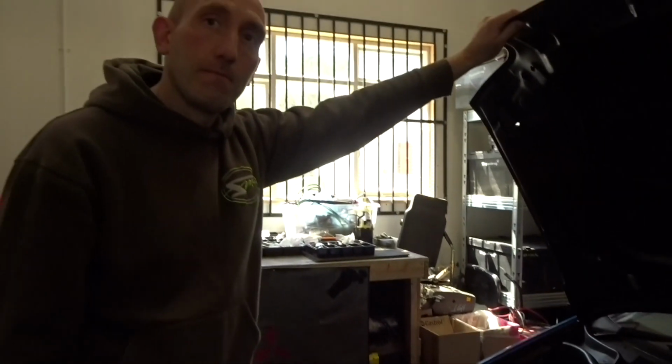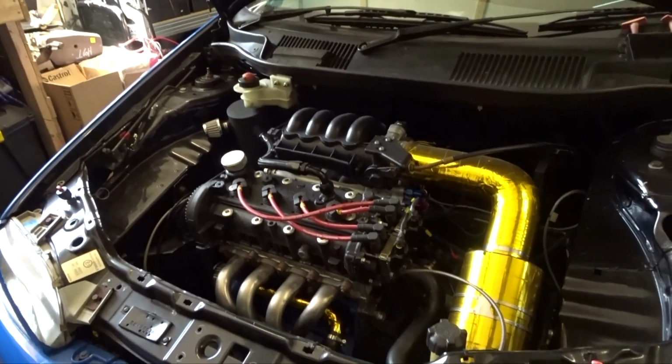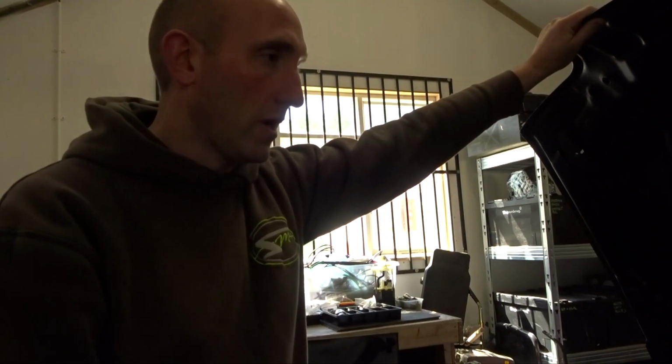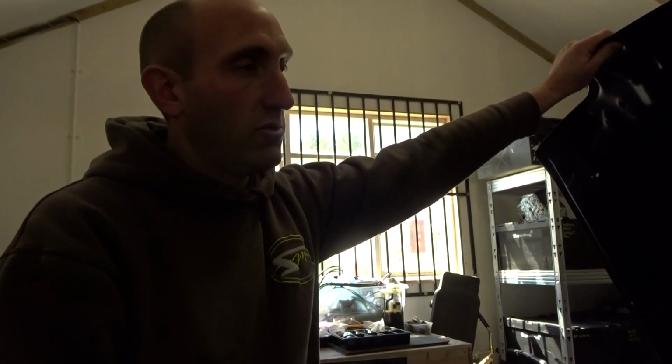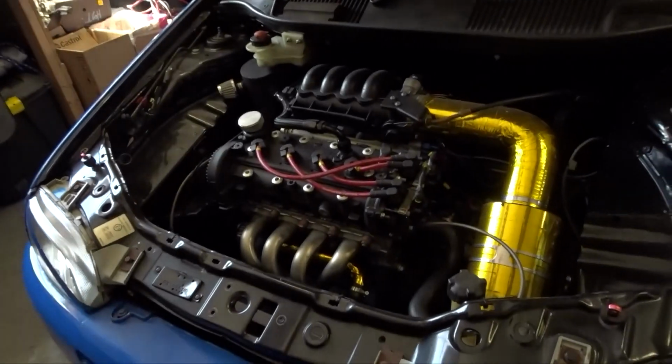So engine-wise, power-wise, what are we talking with this one? Originally, the car was built with a 1242 8-valve in it, which was 100 brake horsepower, which doesn't sound mega power, but the car weighs very slightly over 700 kilograms with me. Wow. So it's super light.